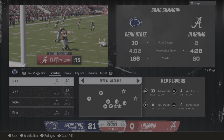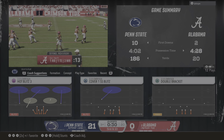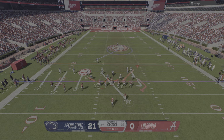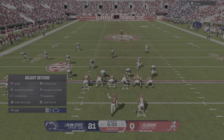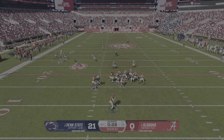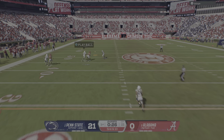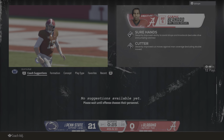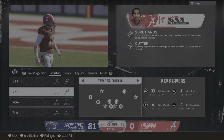We've seen him go down. He's been sacked time and time again. He just got nailed another time on that last play. He can't wait for this game to be over. On 3rd and long, he's going to have to throw for it. Oh, he had it. The deep ball was there, and it just trickled through his fingers.